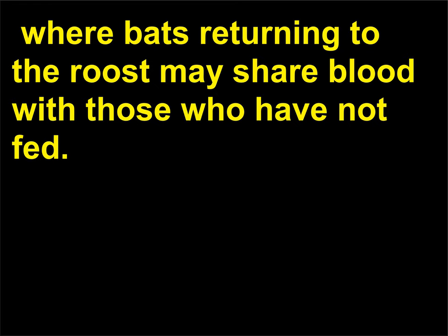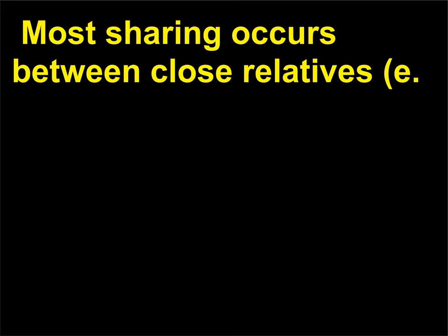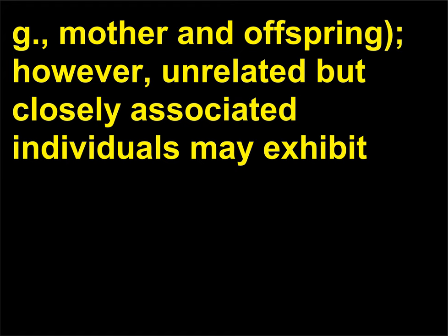Most sharing occurs between close relatives, e.g., mother and offspring, however, unrelated but closely associated individuals may exhibit reciprocal altruism where help is given to those individuals most likely to return the favor.